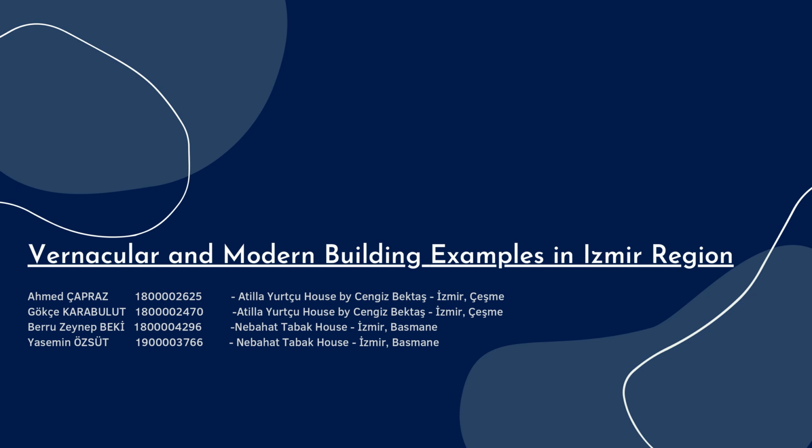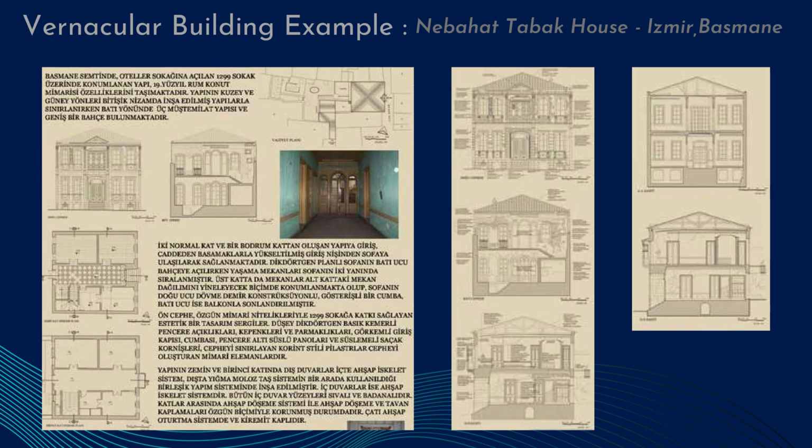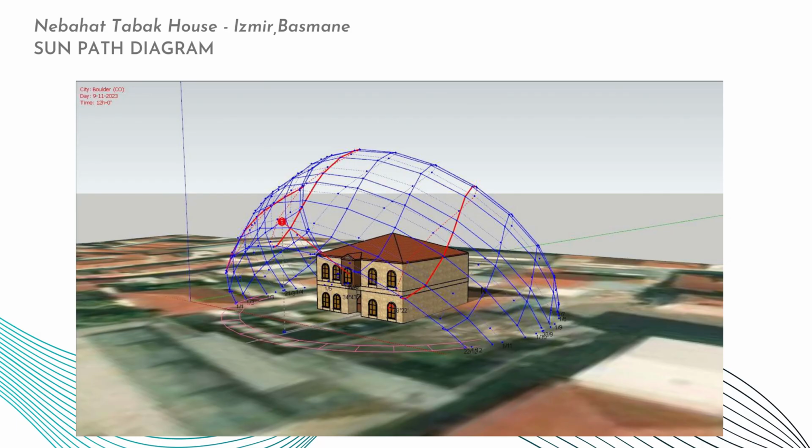And here's our second topic, vernacular and modern building examples. Content: vernacular house and modern house. Here's our vernacular building example, Nebahat Tabak House, Izmir, Basmane. You can see the information of this house. And here is our SAMPAT diagram for Nebahat Tabak House.